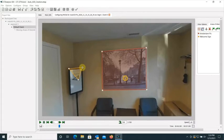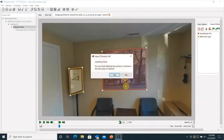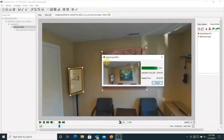Once our AOIs are defined for this frame, we may click on any AOI and right-click to choose an option to detect a single AOI or all AOIs. In this case, we will detect all AOIs. The video will start from the beginning and search for the defined objects bounded by our AOIs. ET Analysis automatically associates each AOI to each video frame.